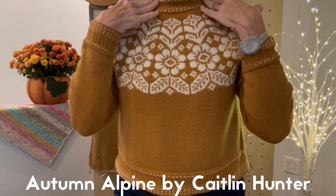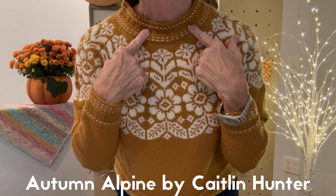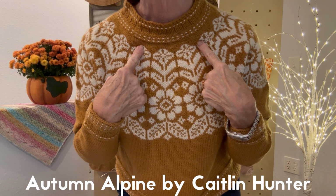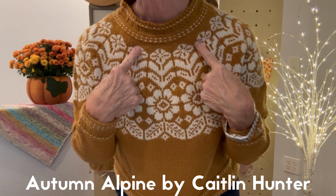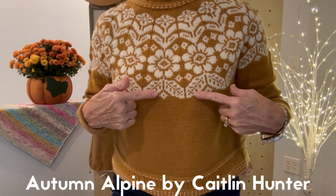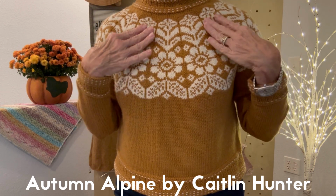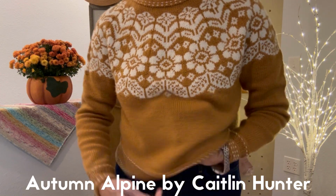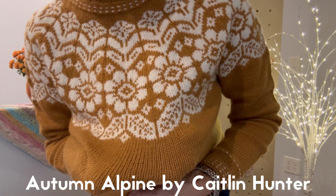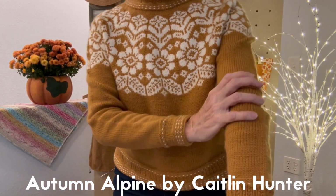What I had done is I started with the 3 and then I went to the 4, and as soon as I started the color work, I went to the US 5. I went up 1 size needle and came on down. And instead of going back down to the US 4, I kept with the US 5. It gives me a little bit of a looser, drapier fabric. Now the sleeves, I went with a 4.